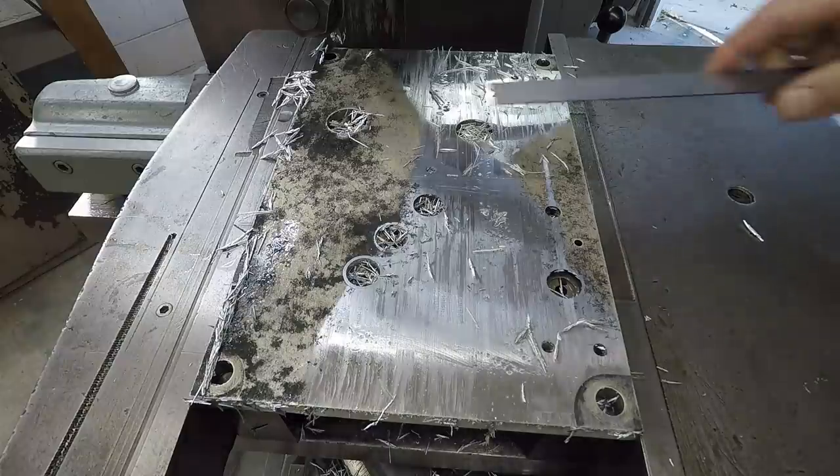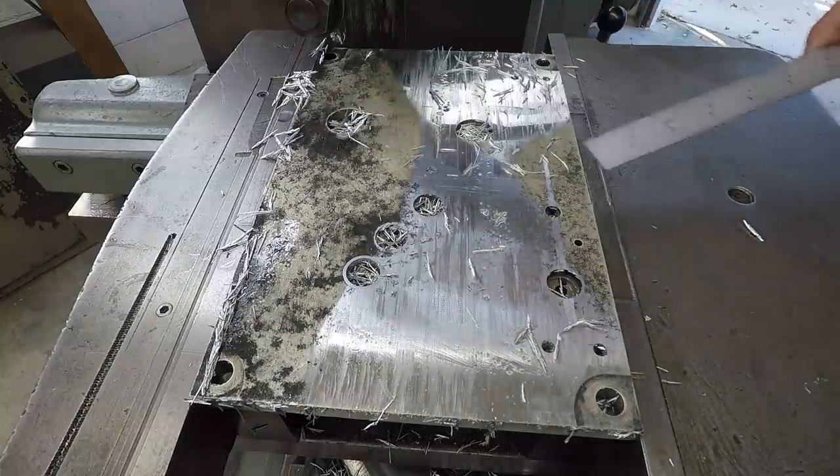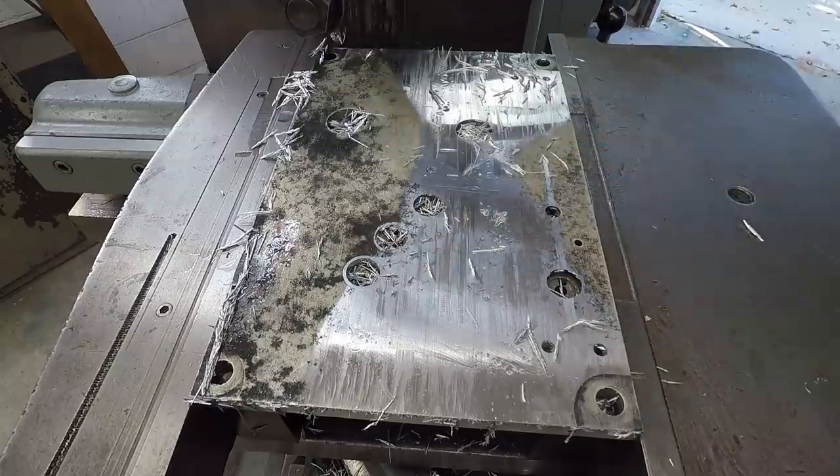So we'll go ahead and dial in. I wanna take 5,000ths, make another pass, and then see how it's doing.